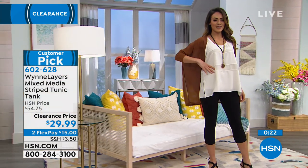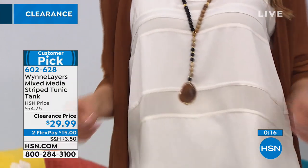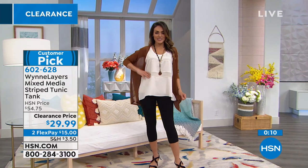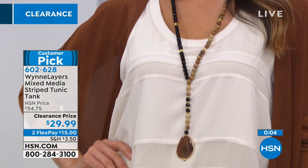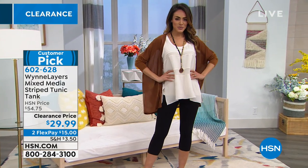And you mentioned that tunic length, it's 28 and a half inches. Tunic length is anything that's 28 inches and longer. So that means it's going to be a nice length to cover the backside, which is nice. Extra small to 3X is the way you order. This one doesn't have spandex, but it doesn't need it because it is designed to fit away from the body and be a little bit loose. So enjoy, customer pick on hsn.com.